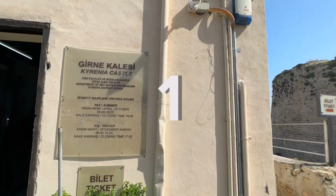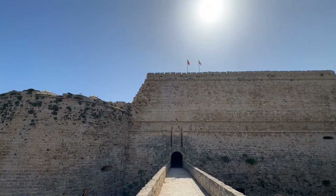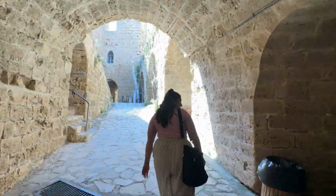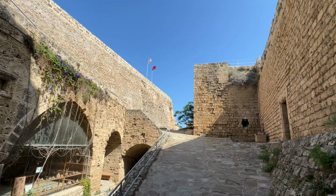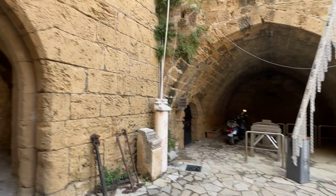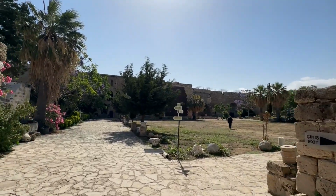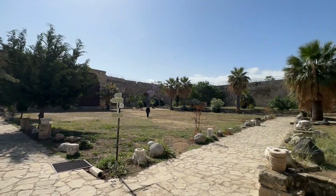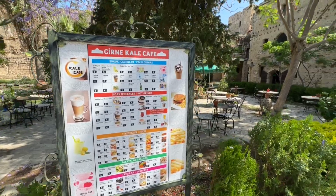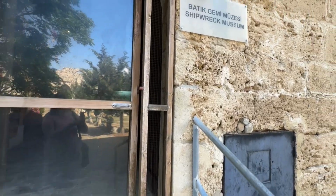We're starting off strong with a visit to Kyrenia, also known as Girne, which is one of the seaside towns in North Cyprus. One of the most amazing things to do here is visit Kyrenia Castle and the Shipwreck Museum. They say this castle was built by the Byzantines, which is like 7th century. That in itself is just amazing. My mind cannot comprehend how it is still standing today. Granted, it would have looked very different back in its prime, but the fact that it is still here absolutely amazes me.